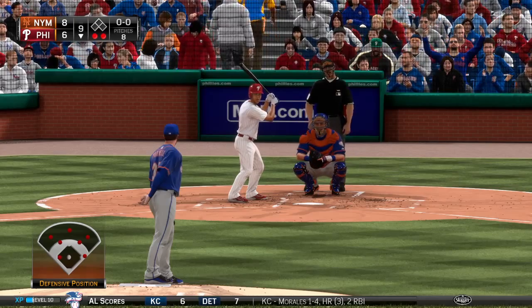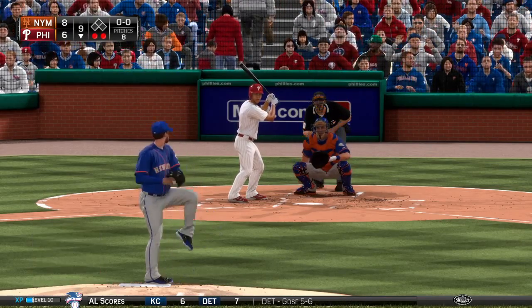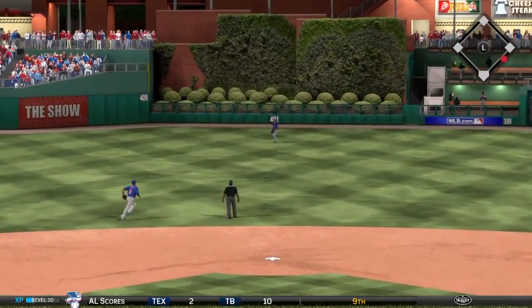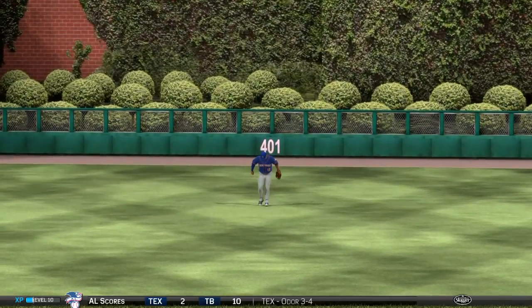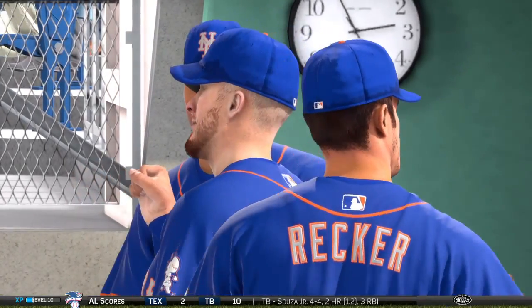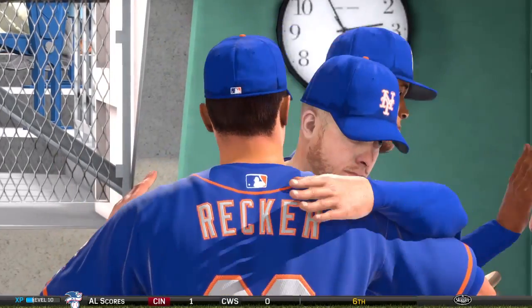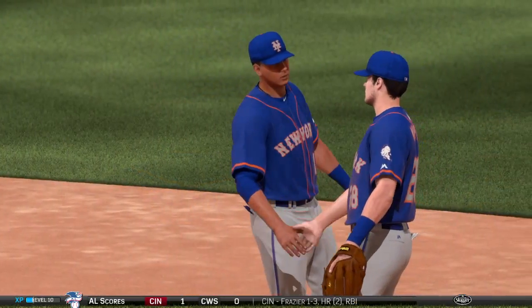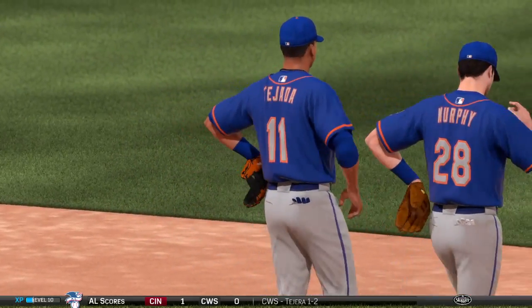Parnell's throwing strikes. Trying to close it out for the Mets. Revere sends this to center field. And that's the ball game. A 1-2-3 inning for Parnell. And the Mets come from behind 5-1 to win the game by the score of 8-6. Curtis Granderson, the 2-run home run in the top of the ninth, was the difference maker.